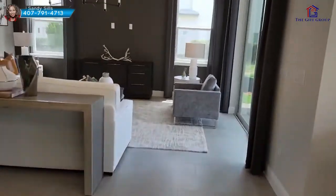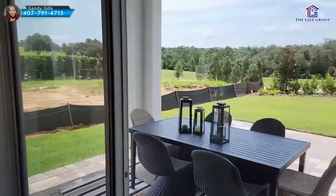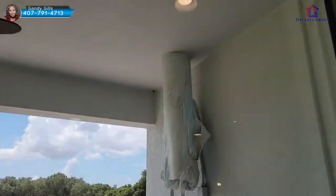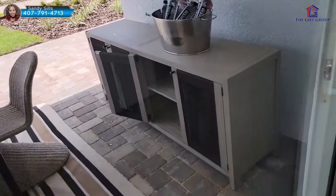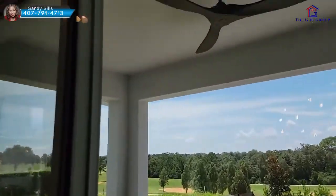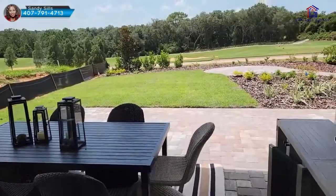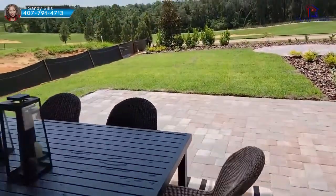And the beautiful thing about this particular community, guys, is all the homes face the golf course. So right here, you could have a summer kitchen if you wanted to. They didn't do it here, but you can. You have pavers, you have a covered lanai outside, as you could see. And you also have space for a pool if you wanted one, right? And let's step outside for a second.